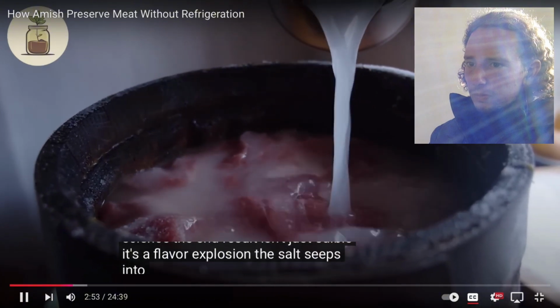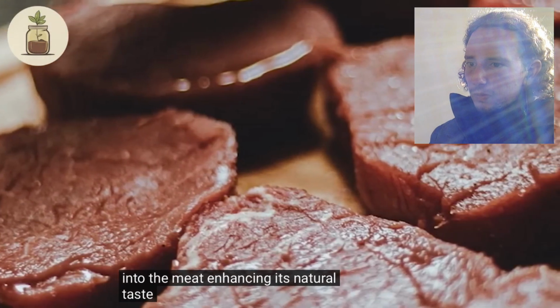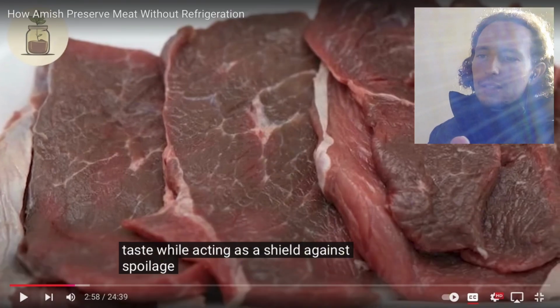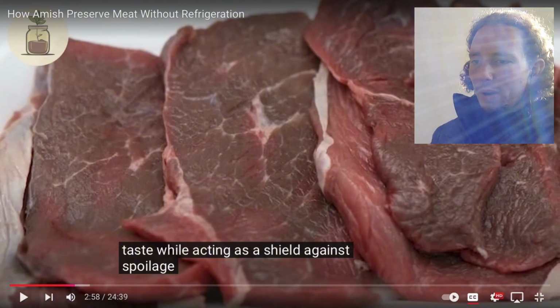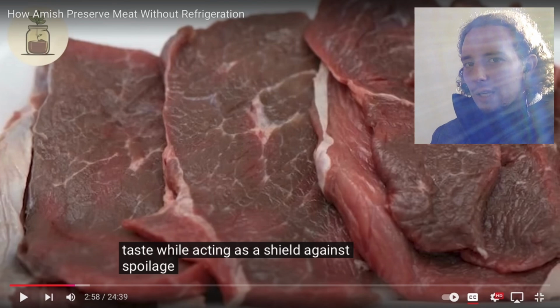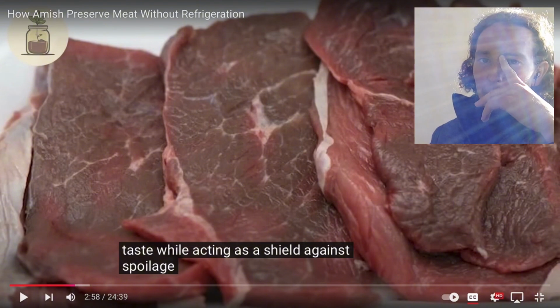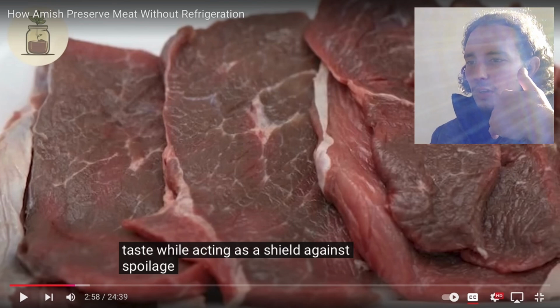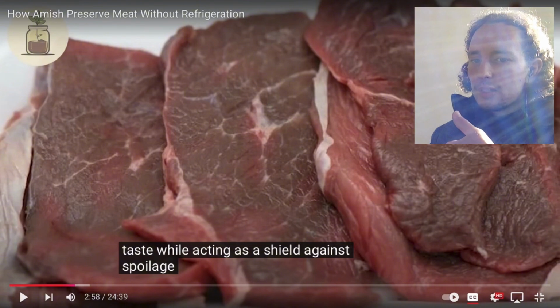The salt seeps into the meat, enhancing its natural taste while acting as a shield against spoilage. Sure, you get this factor that you can basically go down a bunker and live forever, but not really, because since you are getting an incomplete nutrition, you can never feel totally well in homeostasis, and since you are biochemically not ideal, you cannot possibly feel inner peace, balance.